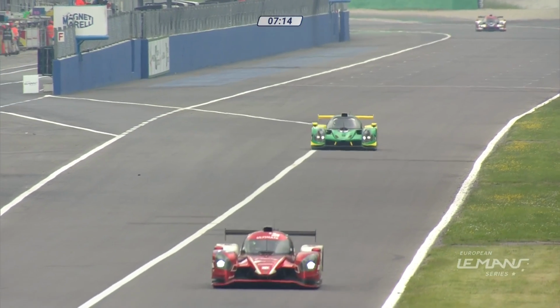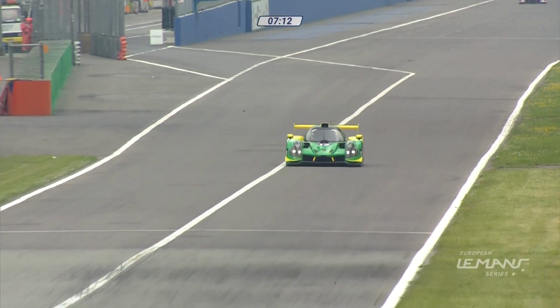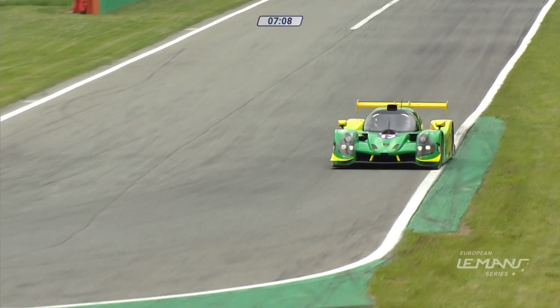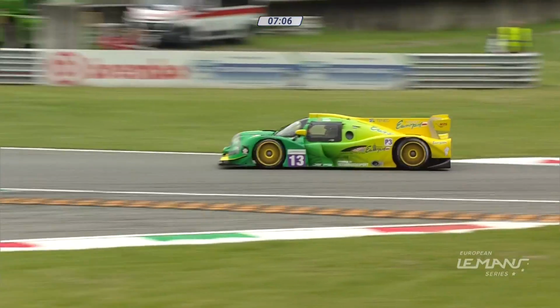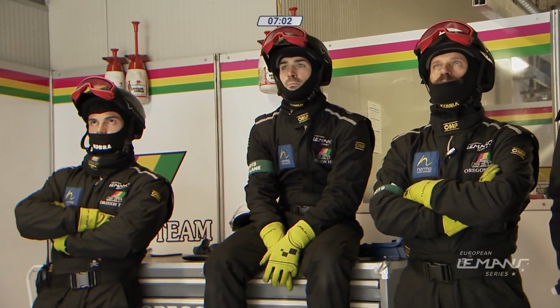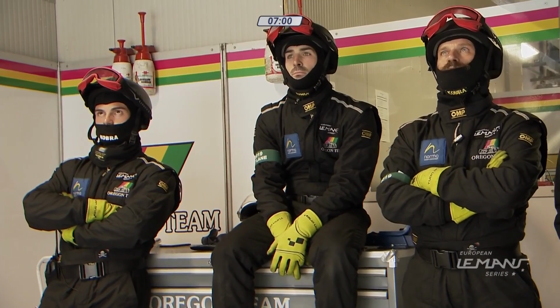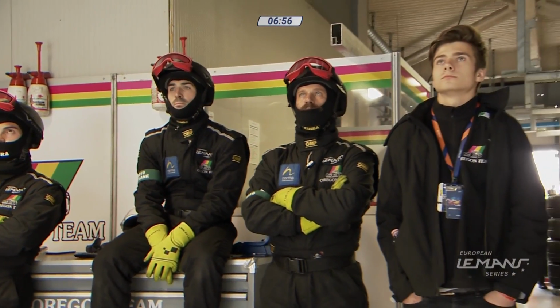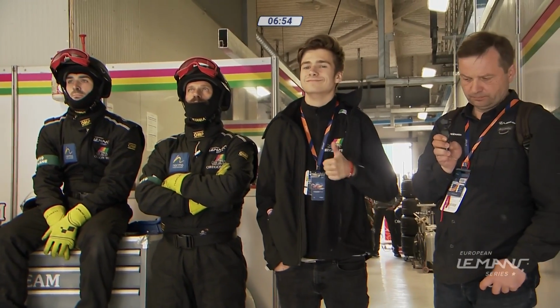Already just 7 minutes to go. The Ultimate car over the line, and it is pursued by Nigel Moore in the number 13 machine. Late braking from almost 300 Ks, I think, maybe a little bit less than that in the LMP3. Well over that in an LMP2. And neat and tidy stuff on the entry to the chicane.